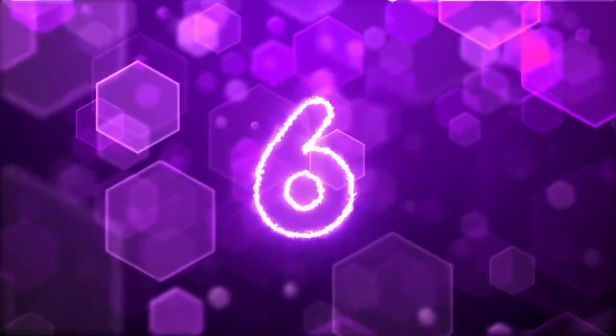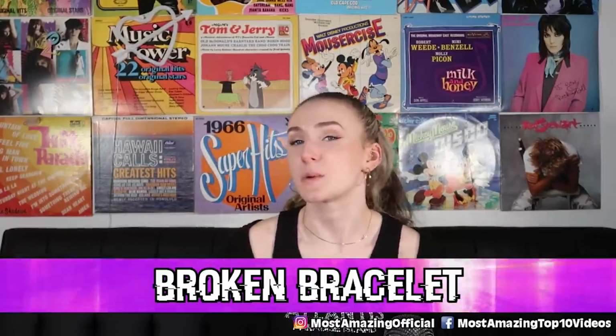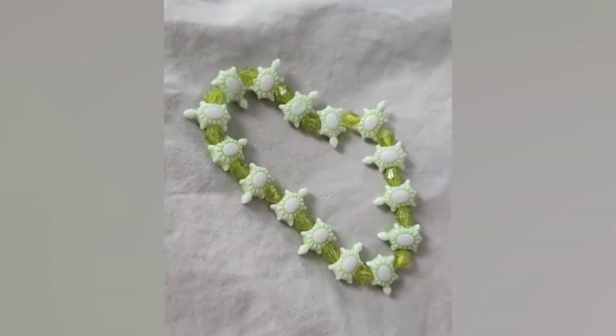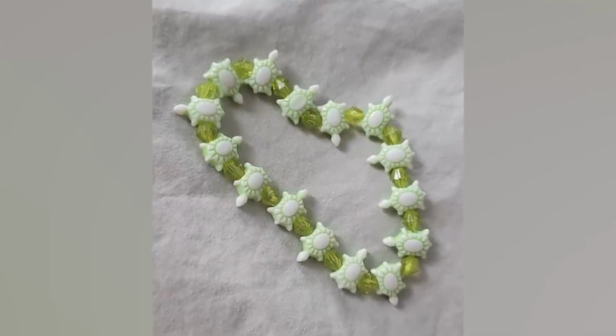Moving on, at number 6, we have the broken bracelet. Now, this is probably one of the weirdest glitches in the Matrix of all time. So, Reddit user Miss MXSN posted on Reddit about how she found a bead from her bracelet on her floor while sweeping. She immediately thought, "Oh no, my bracelet broke." But it didn't. The bracelet still had 15 gems and 15 turtles on it. But all of a sudden, she had this extra turtle bead. Plus, the bracelet was perfectly fine. Now, people immediately shared a number of different theories with her.